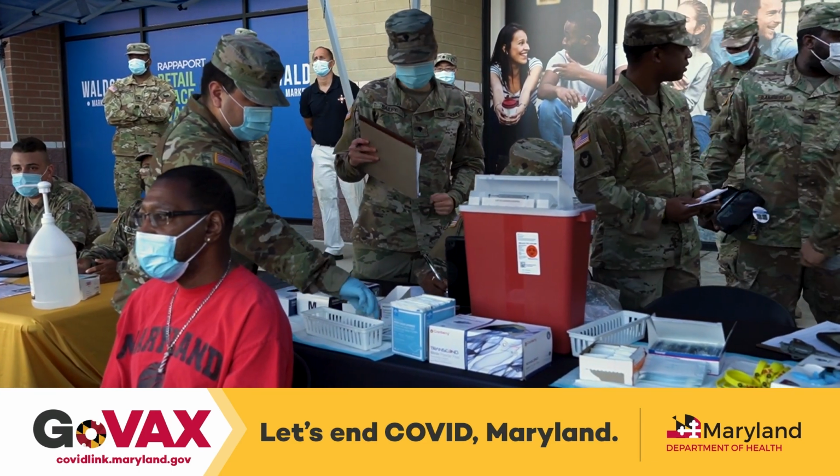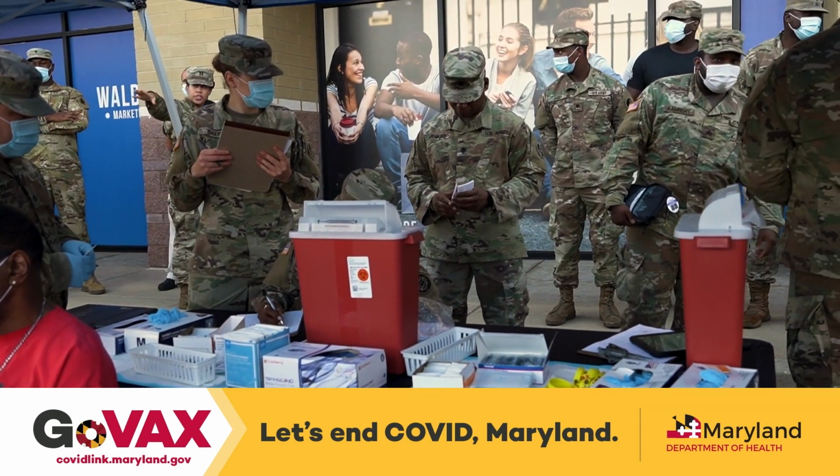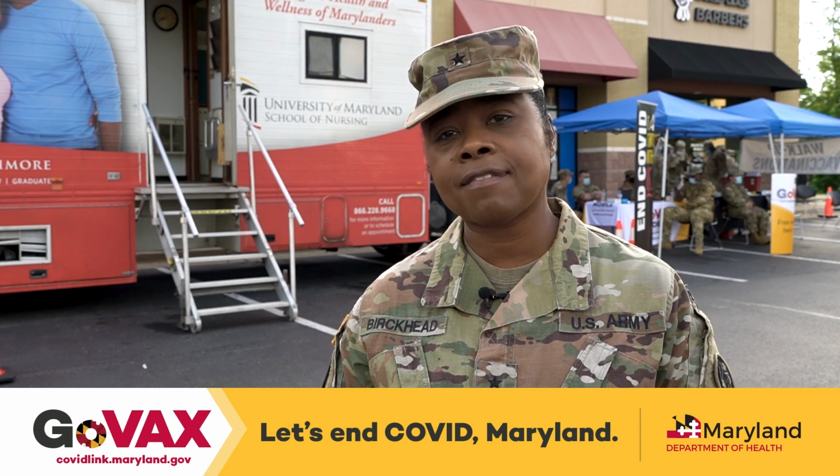During COVID, we were doing food distribution and we're doing PPE distribution. We were also working with the health department. So it was a natural transition when it came to vaccine to have us come and work very closely with the local community and with the health departments to get the vaccine out.